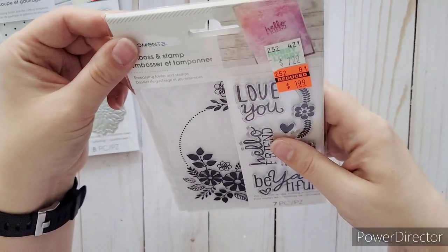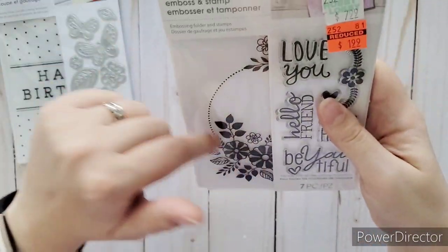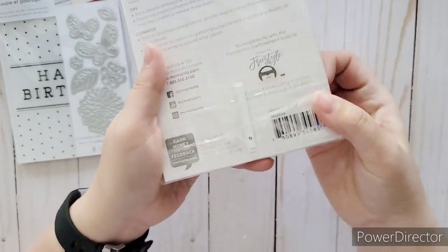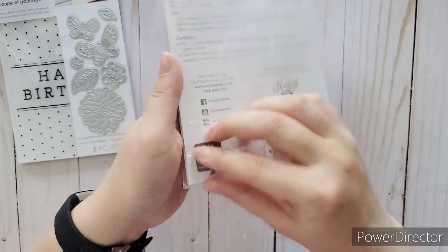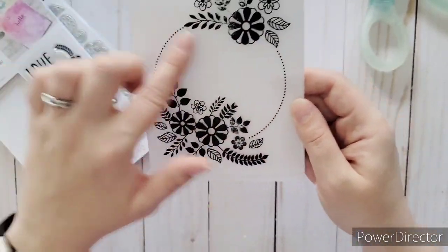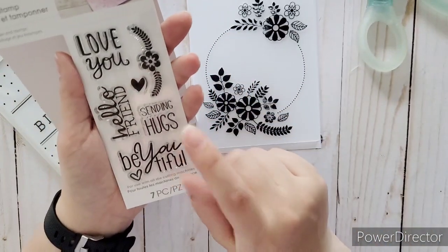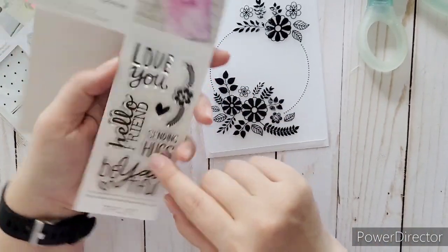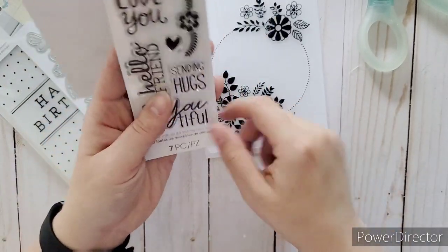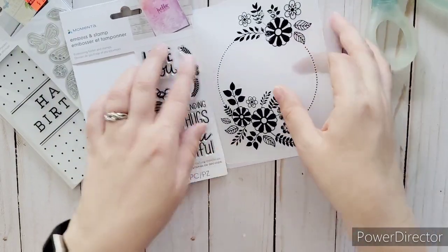And I love this one. This one was originally $7.99 that I got for $1.99. And I love the embossing on here, the wreath. This is all taped up too, I can't get it off, but that is the embossing folder. Isn't that gorgeous? And then you can put your saying in there. They've got all these little stamps: sending hugs, be beautiful, hello friends, love you. And it's got that in the heart. That was too cute, and for $2.49, I could not leave that there.